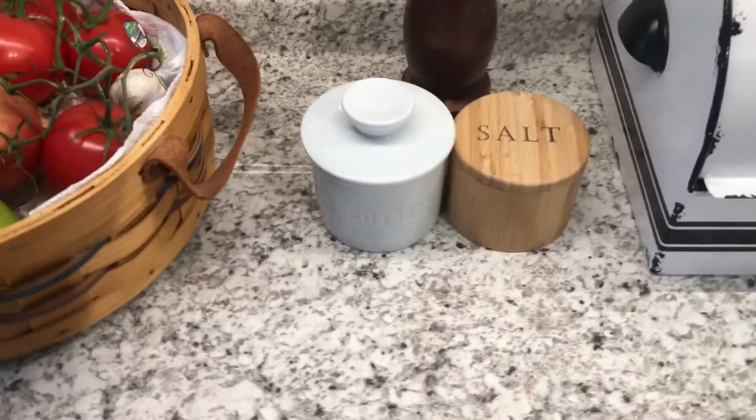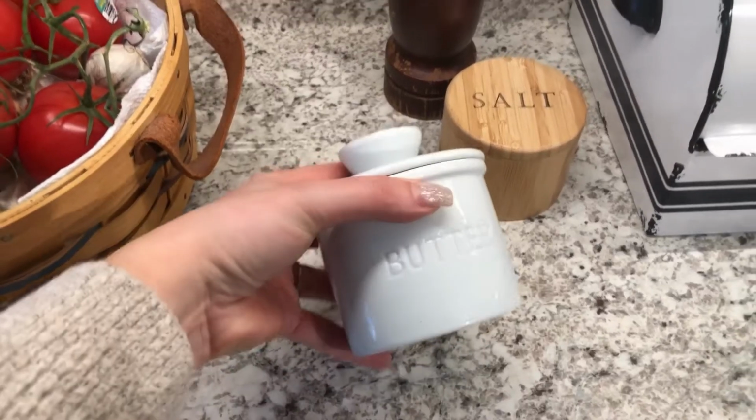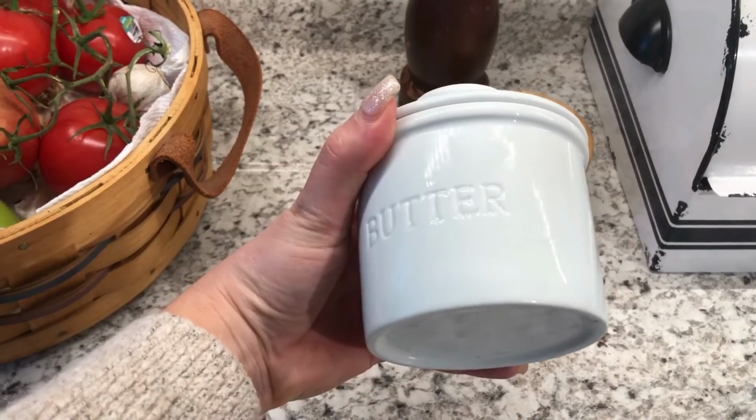I am very much the kind of person that enjoys putting things inside of things and organizing and labeling and just the tangible side of organization. So here are some of my favorite things that we got for Christmas, and I'm super excited about them. So first and foremost is our butter crock. This I thought was the cutest thing ever.